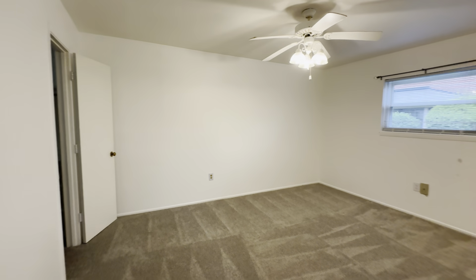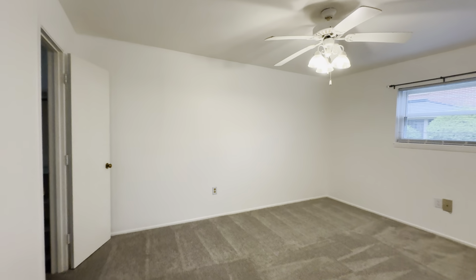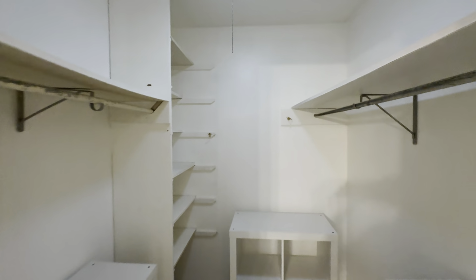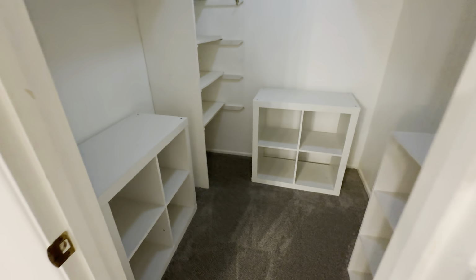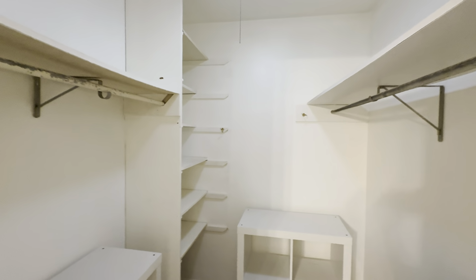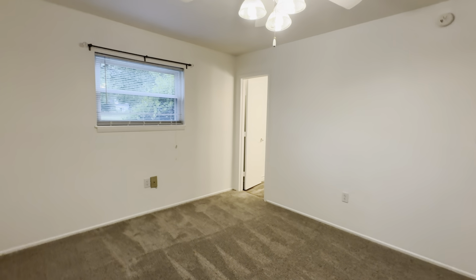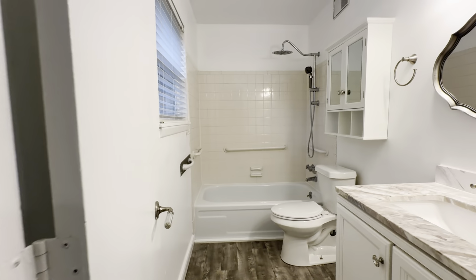And then you have the primary suite, as the updated terminology goes. And you can see a walk-in closet in here. You have plenty of built-ins, got some nice shoe shelving, and then also just cubby hole shelving, and then also some just proper shelves in the back, window out to the back of the property.